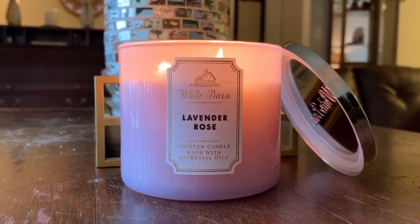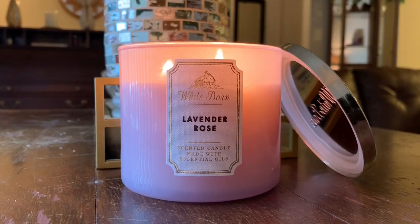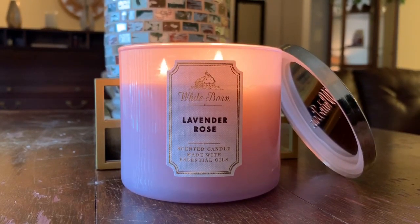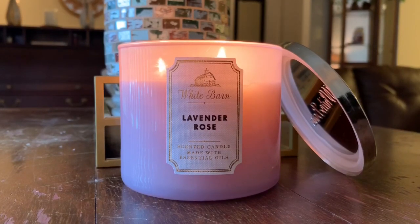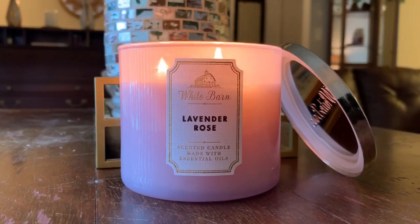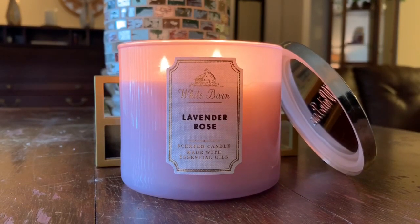I'm really curious on how, you know how when they get to the halfway point, I don't know if this one's gonna get murky. So I gotta keep an eye on it. I don't wanna let this one go for over 2 hours or else I think it's gonna get murky and icky. This will eventually make its way into my empties video, so I'll do a post-burn follow-up when it's in my empties if any of you guys are curious. So would I buy it again? Probably not. Not because it's bad, but just simply because there are other scents out there that I prefer.